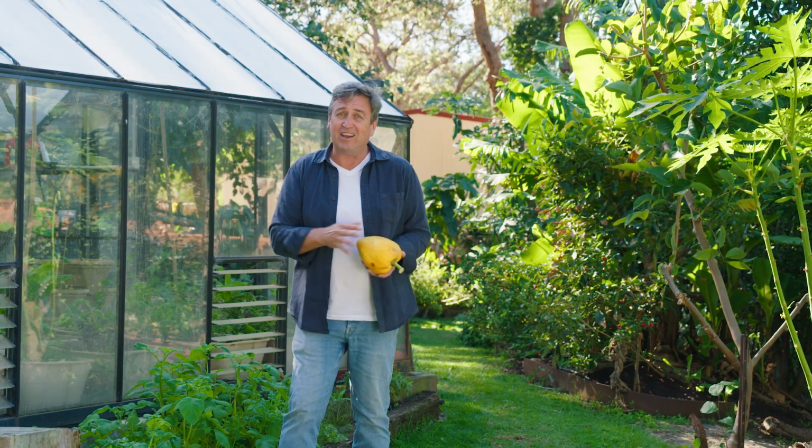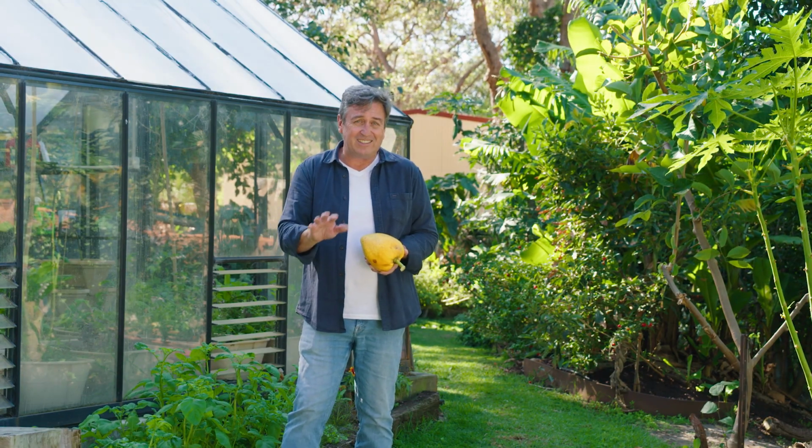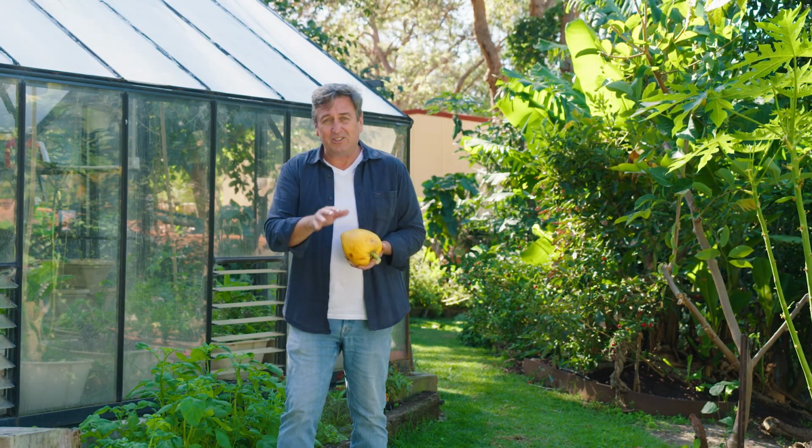It's got to be a blue sky day. You don't want it to be overcast and cloudy. You definitely don't want any rain because that's only going to dilute the treatment's effectiveness in the garden.